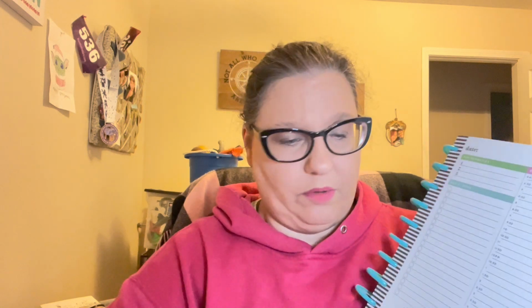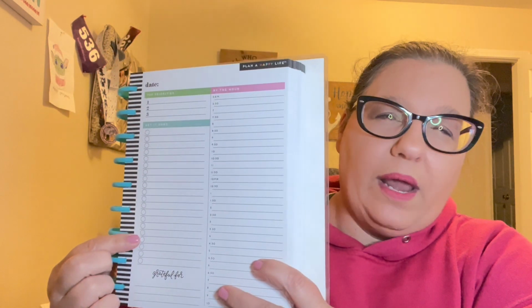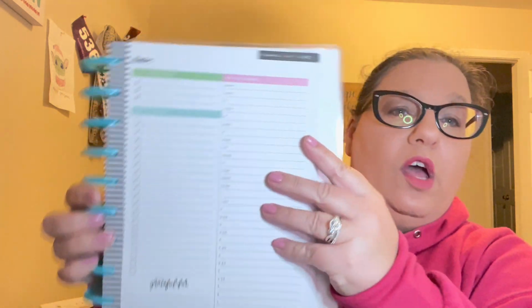So when I finish my Minerva journal, I have this whole book of Happy Planner daily pages, and they're set up somewhat similar to the Minerva journal. They don't have the little bullet journal box, but there is a timed section that goes from 6 a.m. to 10 p.m. So it's pretty much in line with what I'm working with right now, so that I can still color block my time. You have a Get It Done, which is a huge section with quite a few daily tasks.